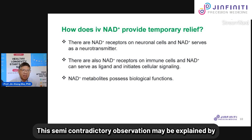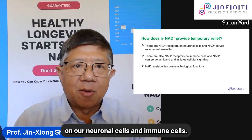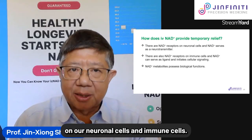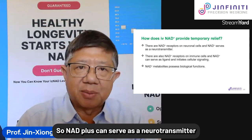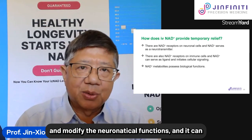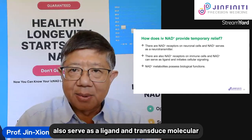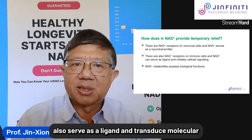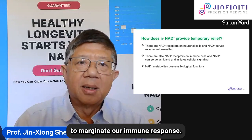This seemingly contradictory observation may be explained by the observation that we actually have NAD receptors on our neuronal cells and immune cells. So NAD plus can serve as a neurotransmitter and modify the neurological functions. And it can also serve as a ligand and transduce molecular signals inside of the cells, especially immune cells, to modulate our immune response.